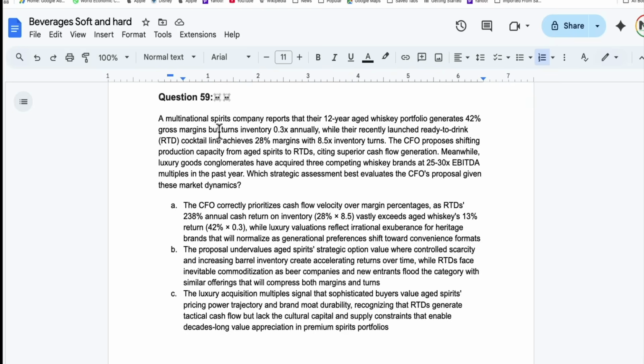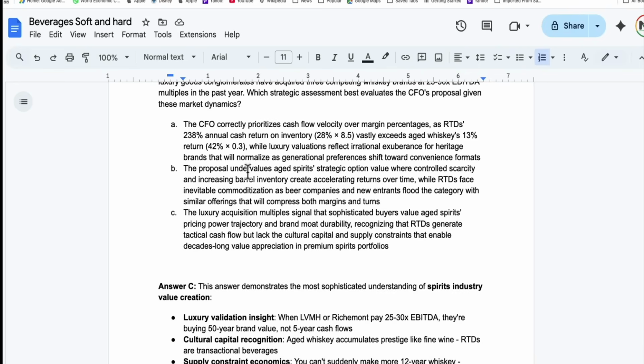And you have this stuff here, which is really easy to do, 28% margins, which is low, turns over a lot. Which one is going to get crowded faster, right? You have to be able to evaluate. So you have 3 options.